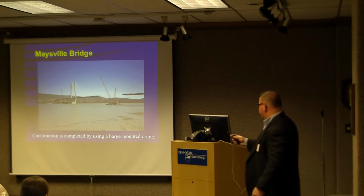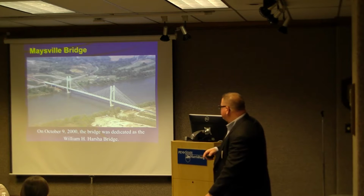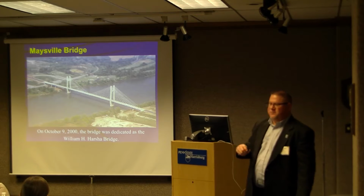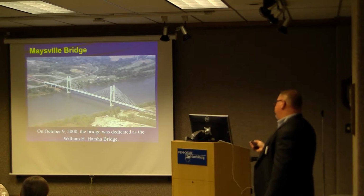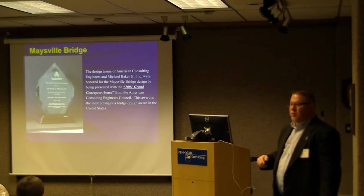So again, here's the completed bridge in its final condition. And after it opened, it was dedicated as the William H. Harsher Bridge. I'm not exactly sure who William H. Harsher was, but he was certainly famous enough to have a bridge named after him. So at least in my mind, it's a beautiful bridge. It serves its purpose across the Ohio River. And actually, in 2001, the design won a national award, which, you know, the team I was part of was part of the winning team.